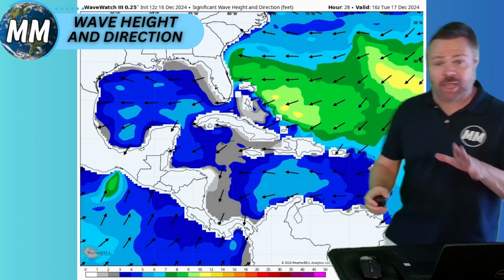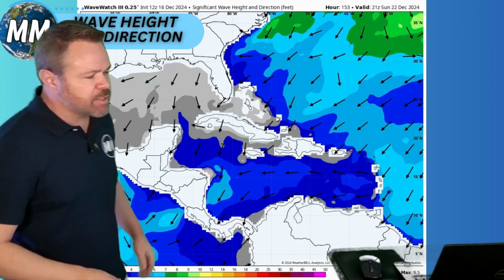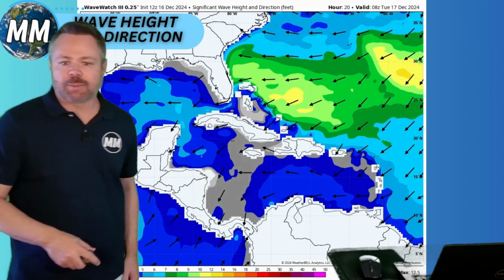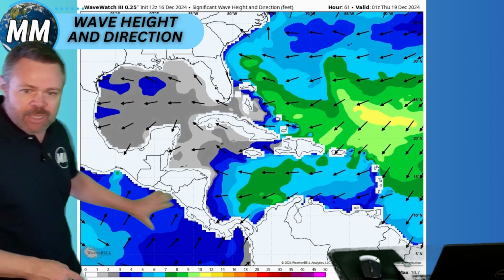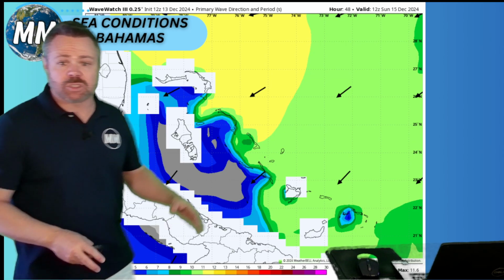Again, mariners, please use caution in these areas, especially again, exposed waters of the Atlantic, northern sides of the Lesser Antilles, the Virgin Islands, Puerto Rico, the Dominican Republic and Haiti as well, Turks and Caicos, and obviously the Bahamas. Strong easterlies here. You want to do a little bit of boating, it's better the farther west that you go in the Caribbean. Still could see some fresher winds in the eastern and the central sides. Gulf of Mexico will have some strong northerlies as well.